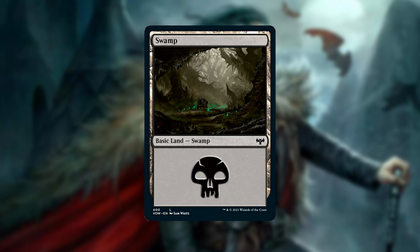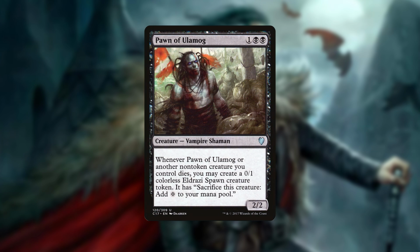Next up, we've got a pretty powerful Aristocrats engine. We've got Bonny Pall, Clearwater. Whenever it or another non-token creature you control dies, you create a 0/1 Eldrazi Spawn. Now, most times I love having this in my deck, but we're kind of in a weird spot where we're trying to be super aggressive. We do have some Aristocrats theme going on, but it's not the main theme of our deck. If it was, then this card would be great in here, but we don't really get any value off those Eldrazi Spawn because we're not ramping into anything.